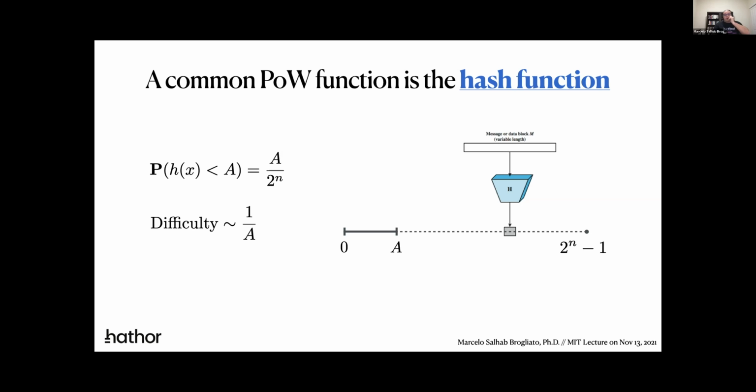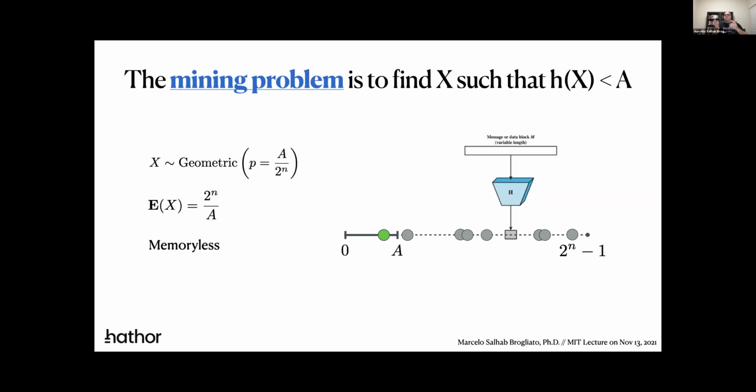That's how a hash function works. And how are we going to use it? Well, that's the mining problem. That's what miners are doing.